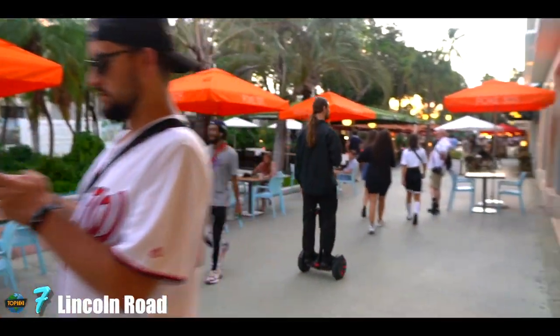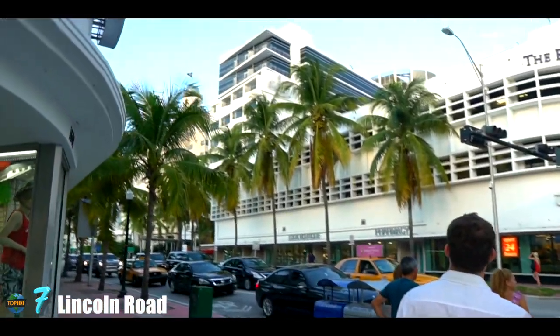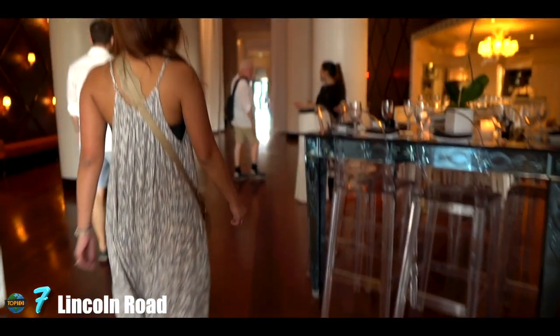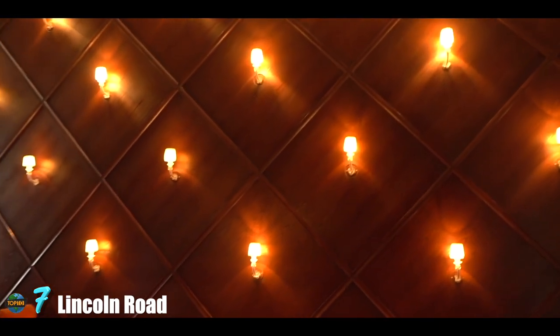Now, as you reach the end of Lincoln Road and just off of South Beach is the Delano Hotel. This is a great place to stop off after strolling down Lincoln Road. Many people think that you have to be a guest of the hotel to enjoy their bar and garden facilities, but I assure you, you do not.